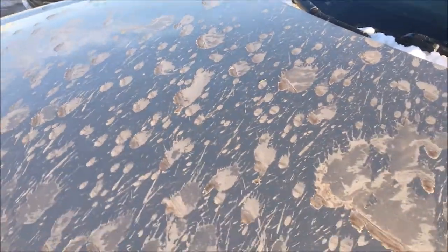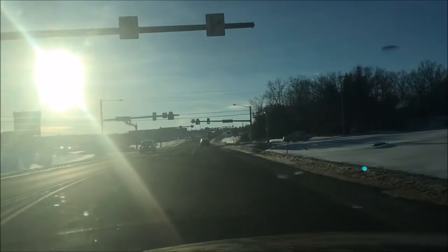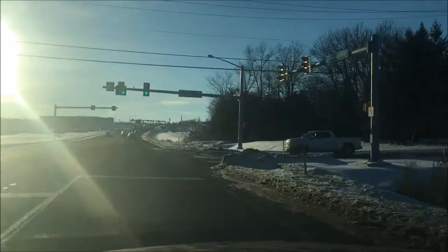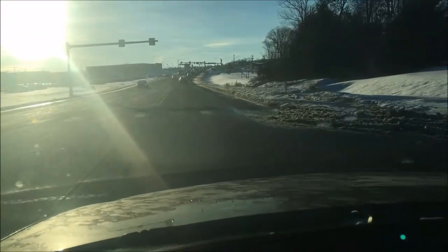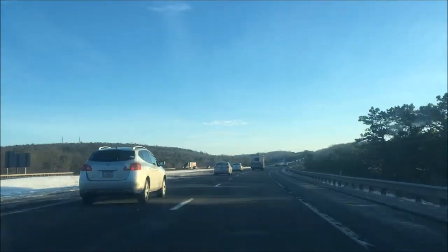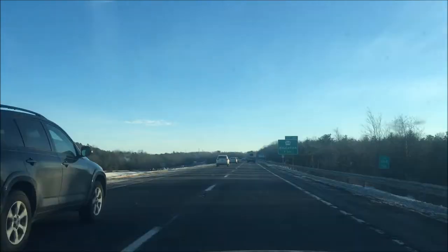Look at this mess all over my hood from that dude splashing my car. Ridiculous. Alright guys, sun's a blazing. It's just actually getting ready to set down. We are gonna be on our way home. Back on the interstate. Still heading home. Gotta love living in a tiny little town that has nothing.